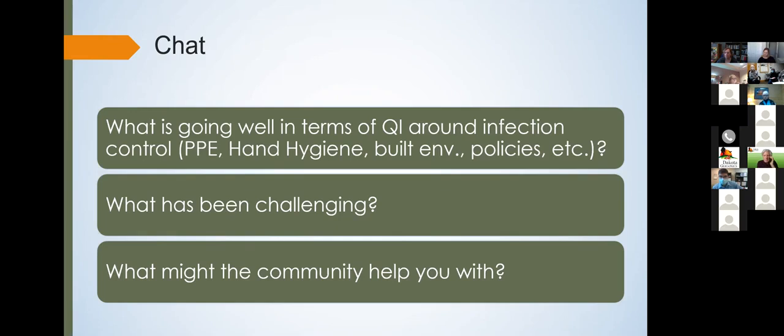Jennifer Mitchell from Trinity says they're doing weekly rounding on all PPE, hand hygiene, etc., and they do about 100 observations a week. Jennifer, you're from a larger facility. How long does it take you to turn that data around and address any deficiencies or weaknesses that you see? That's a lot of data.